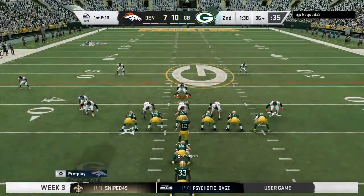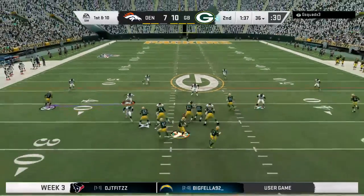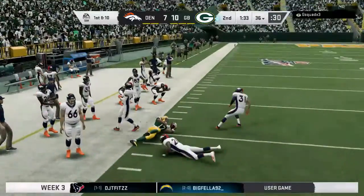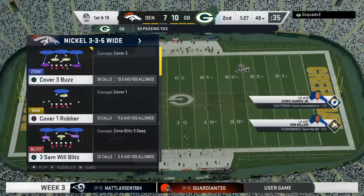About set to get this drive started. The Green Bay offense at the line. They're out in front. Last time they had to punt it away. We'll see if they can add to their lead now. They don't want to go out and punt it away again. This team now wants to get a cushion, put people away. They want to run their offense and have it end up in the end zone.